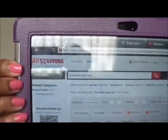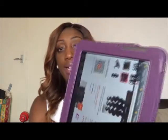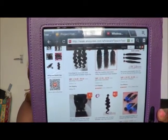So tip 1. My first main tip is to get yourself familiar with the site. What you're looking for, you type it in the search engine. Like I have done, I've just put Brazilian virgin hair and you do a search. A whole list of stuff is going to come up. Not everything is going to be good, and not everything is going to be bad. It is down to you to do the research before buying any of this stuff. So get yourself familiar with the site and exactly what you're looking for.